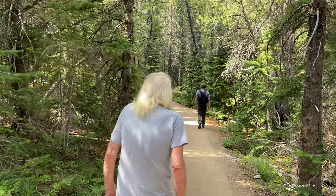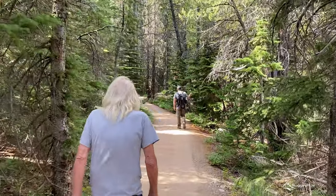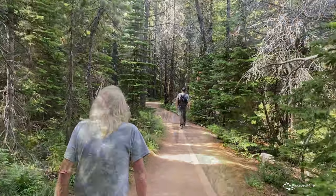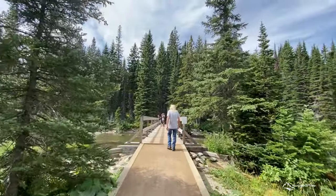For Jenny, Jagger, and myself, this would be our second visit to Glacier. This time, Jenny's dad, Denny, who had never been to the western U.S., was along for the adventure.